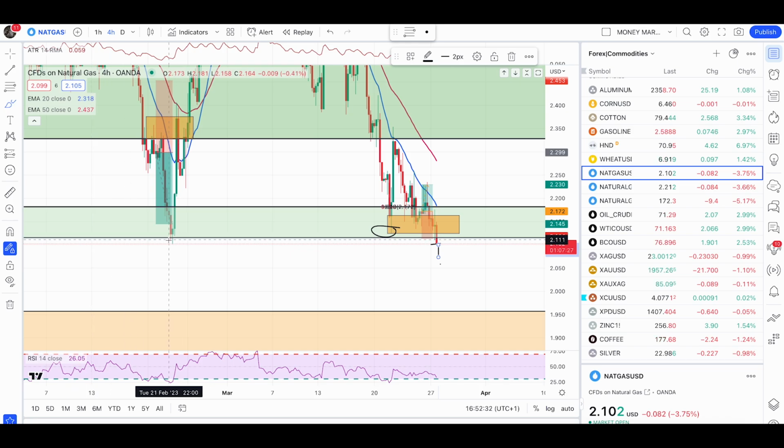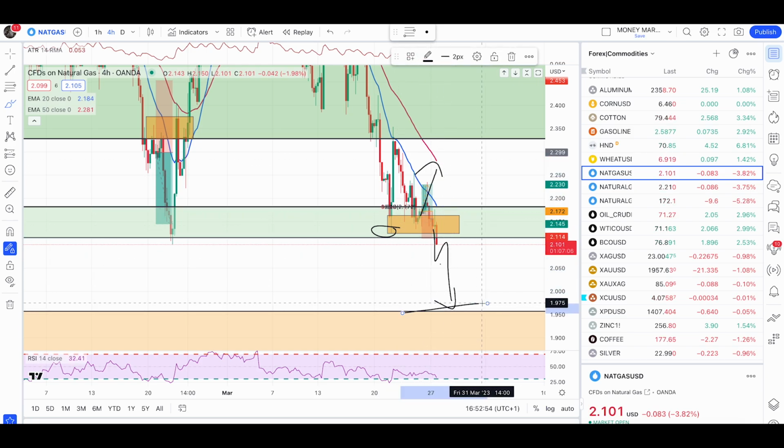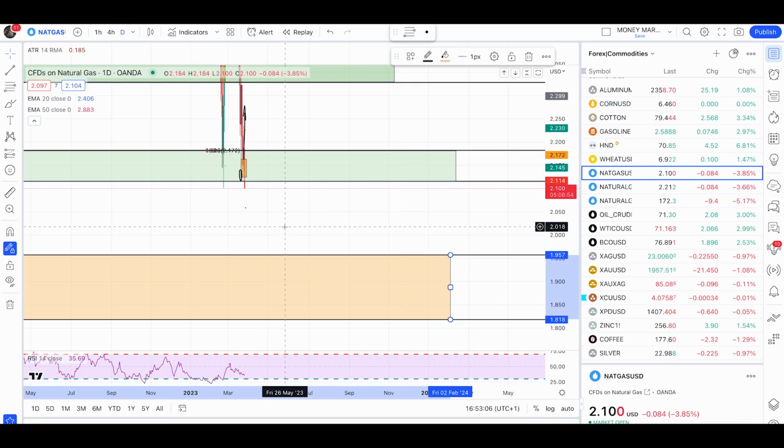As you can see, previously price came to this level and then immediately pushed up. That is why I want to see a break of this current candle and then a possible break of another red candle. Once I see that, then we have a very likely signal that price wants to continue with the trend, did not want to reverse but instead wants to retest and then fall to the next level of good support, which is 1.818 goes up to 1.957.